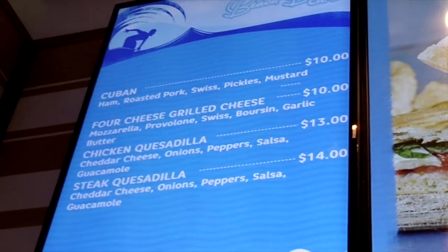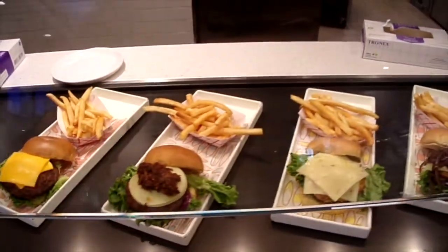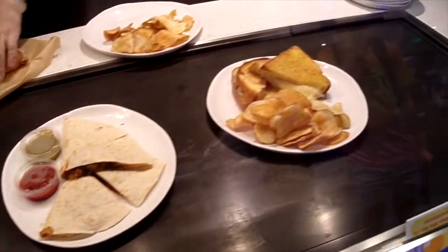This is where they got the pastries. There's the pizza section, so I'm going to go on ahead and show you the food now. What the breakfast looks like. This is what the burgers look like. Comes with fries. All different kinds of burgers. And then we got the sandwich here. Quesadillas. Grilled cheese.